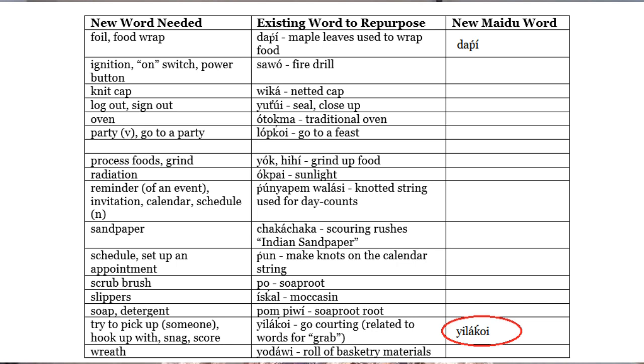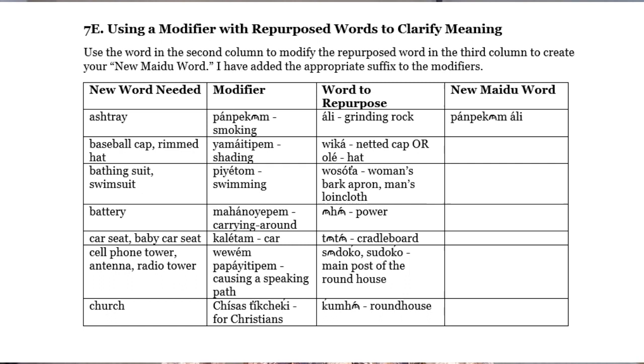Section 7E on page 136 shows how you can add another word or several words to make it really clear what you mean. For example, third one down. Wei a swimsuit mai pe yaharom, hesanu dom yamaka.